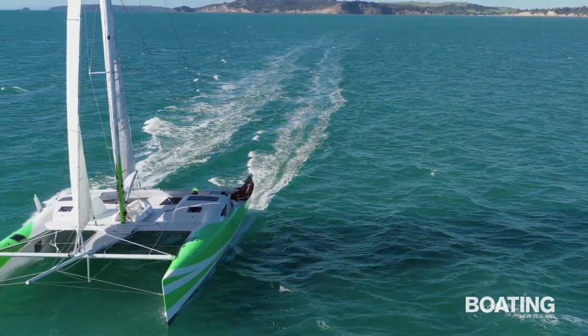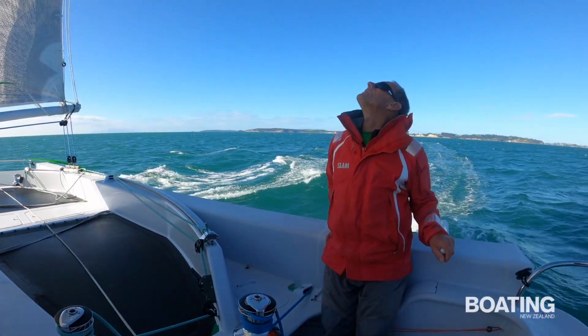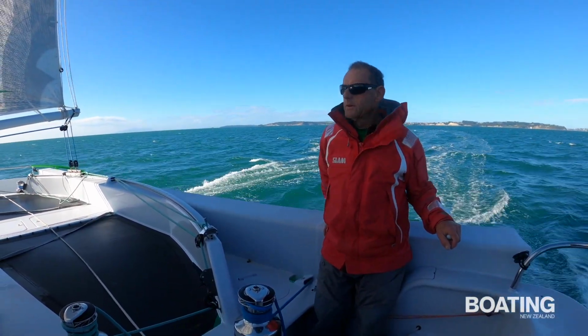It's amazing how stable and comfortable the boat is, and Hughes observed when we slowed to 20 knots, this is her most comfortable cruising speed.